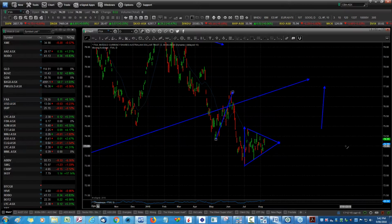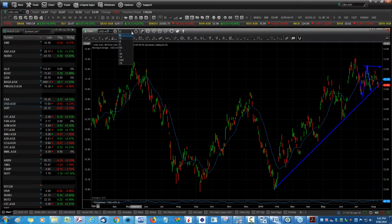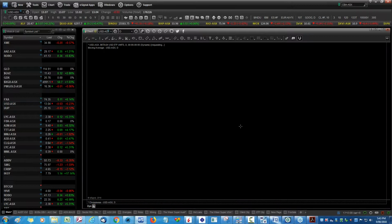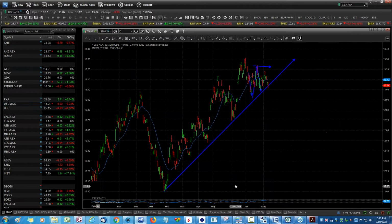If FXA is about to break down, you would expect, and it's against the US dollar, I've got a US dollar ASX chart. First of all, take it onto the weekly chart just out of interest. This is the one traded on our local market, and we can see that it's been in a strong uptrend of late, but not for long. Coming back to the daily chart, if the ASX is going to break down, we would expect this US dollar chart to be breaking up.